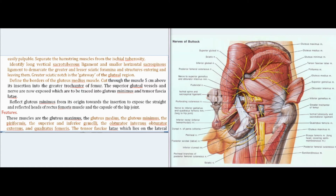Define the borders of the gluteus medius muscle. Cut through the muscle 5 cm above its insertion into the greater trochanter of the femur. The superior gluteal vessels and nerve are now exposed, which are to be traced into the gluteus minimus and tensor fasciae latae. Reflect the gluteus minimus from its origin towards the insertion to expose the straight and reflected heads of rectus femoris muscle and the capsule of the hip joint.